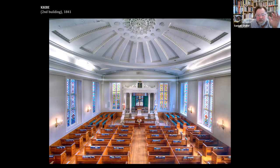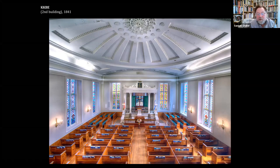I don't hear anybody asking about the stained glass windows, but the stained glass windows here are interesting. These are replacements.